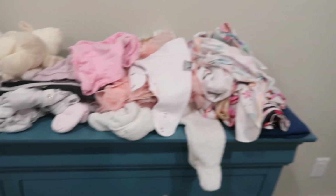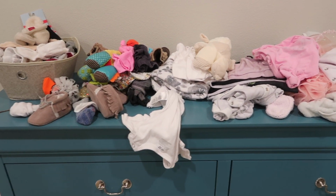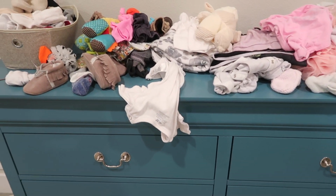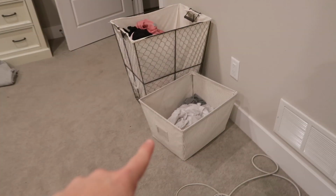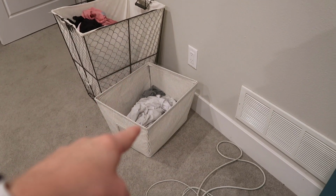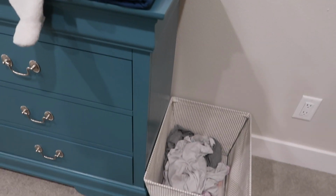So while we're waiting for the pool guy to come, one of my goals for today is to go through Eloise's clothes yet again. It's amazing to me how quickly this happens. She's growing at an incredible rate, obviously. She's in her first year of life, and I randomly pull something out, it doesn't fit, I set it there, look for something else, and I need a better system. So now I have this here, and if something's too little, it's gonna go in that.